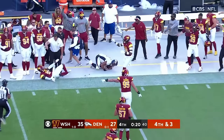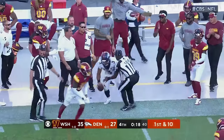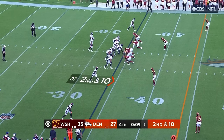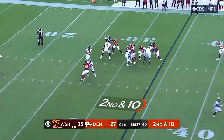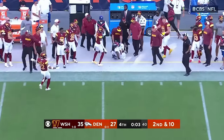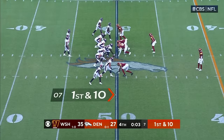Oh, what a tackle. Has to get out of bounds. What a play. Broncos hoping for this play, maybe one more. Wilson far side, gets it to Sutton.